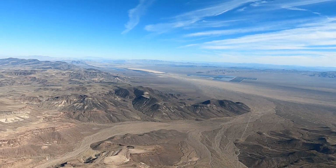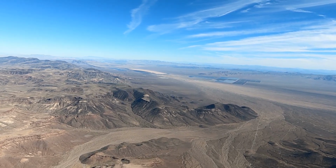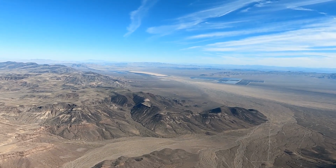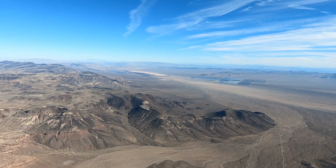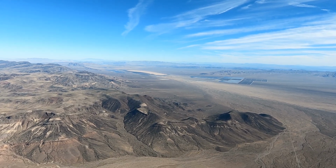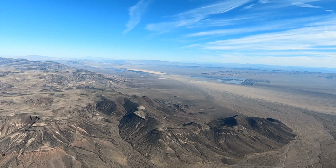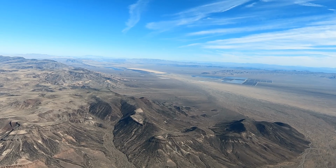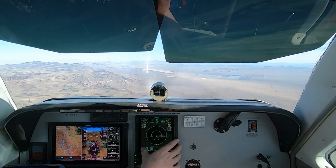Boulder City Municipal Airport automated weather observation 1904 Zulu. Wind 030 at 12 knots. Visibility more than 10. Looks like it'll be landing runway 9.